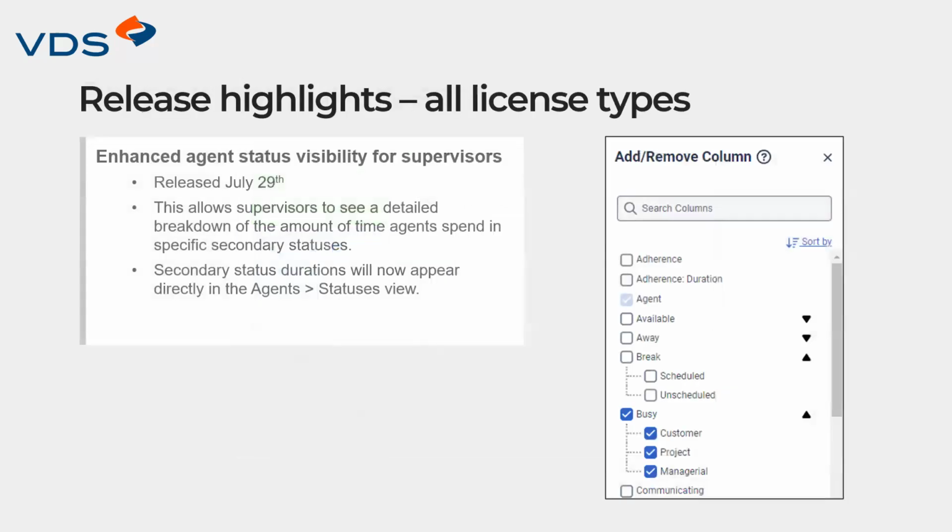Next one for really everyone is just a reporting enhancement specific to secondary statuses. So previously, supervisors had to use the user status detail report just to try to get some additional information on secondary statuses. Obviously, it's a little bit more convoluted, a little bit tougher to get that additional reporting. So Genesys made that a little bit easier. Maybe a small change, but I think hopefully an important one.